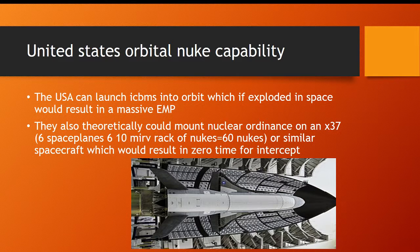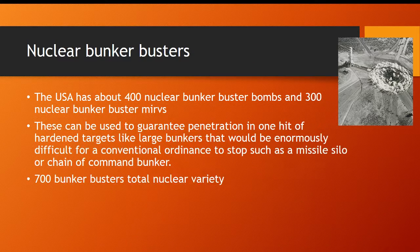United States orbital nuke capability. The U.S. can launch ICBMs into orbit, which explode in space, could result in a massive EMP. They also theoretically, emphasis on that, could mount nuclear ordnance on an X-37, 6 waste planes, 10 MIRV racks of nukes equals 60 nukes, or similar spacecraft, which result in 0 time for intercept.